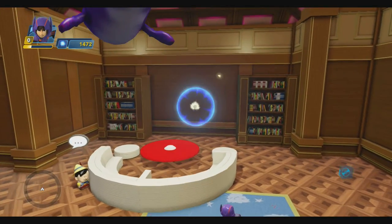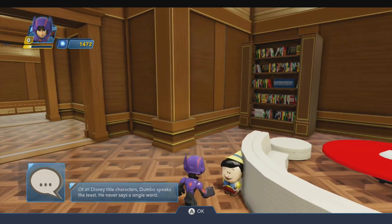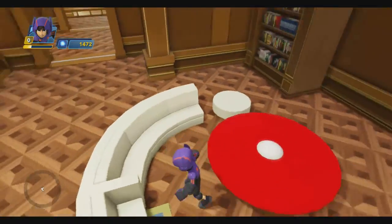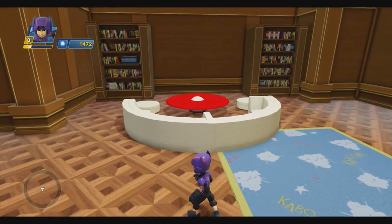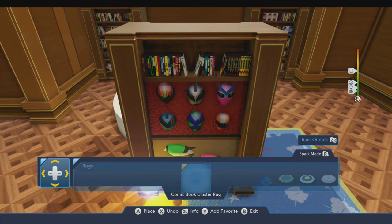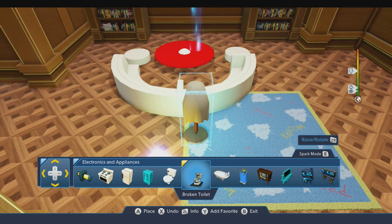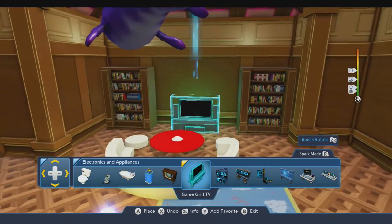Wait, what does Pinocchio want? Hey, Pinocchio. What's up, buddy? Dumbo speaks the least. He never says a single word. Yep. That's a fact. Okay, I think those seats are not lined up. That's okay. I can fix it eventually. I might want to move the rug. We'll think about it. Okay, let's grab... Where are the electronics? I want to put a TV in here. There are plenty of TVs. I can find something. The Game Grid TV just seems like it belongs here.